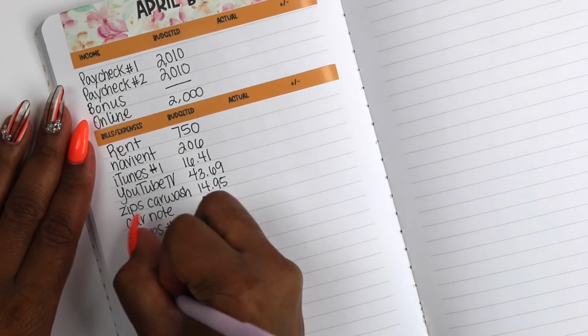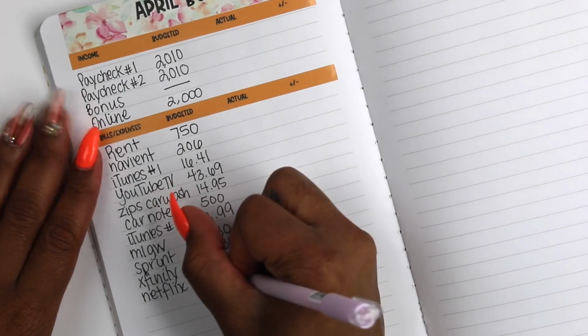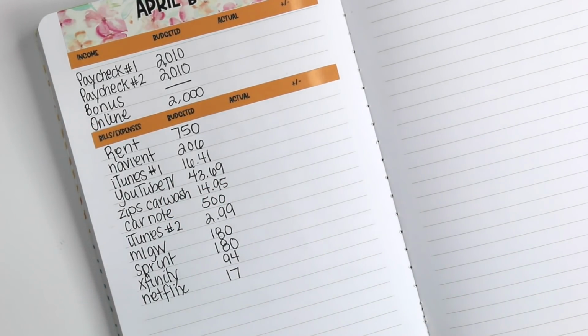And then we have Netflix and chill, and I'm going to put that at 17. Previously we were looking at 15.31, but they are set to be changing things.